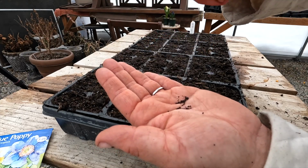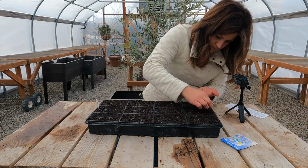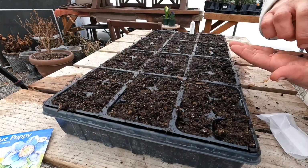And the last video for this week is planting seeds and plant maintenance in the greenhouse. In that video, I planted some blue Himalayan poppies, which the packet said for experienced gardeners only, and it had a huge instruction sheet with it. I haven't seen any action yet on those.